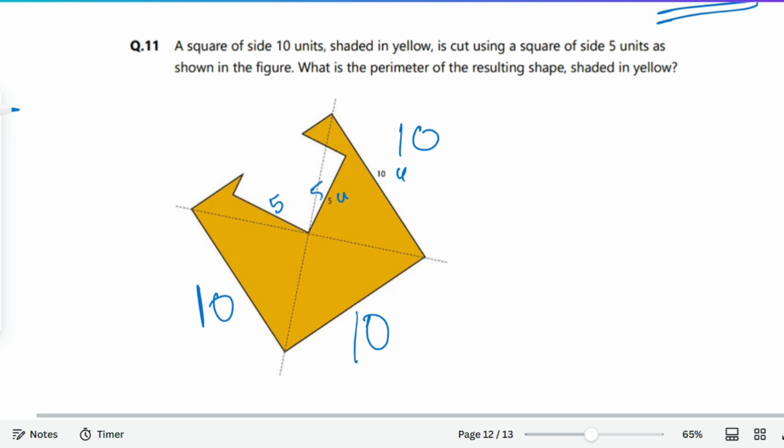We don't know about this side, but we know about this side. This is 5, this is 5. Neither do we know about this side. Now there will be a problem, but now we could solve this one.